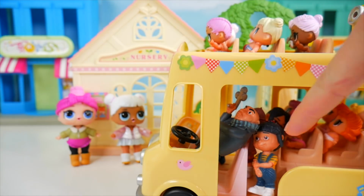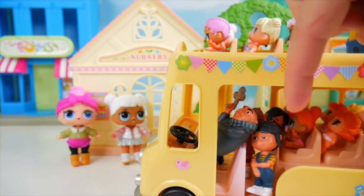How many seats do you think are on this nursery school bus? Put your guess in the comments.